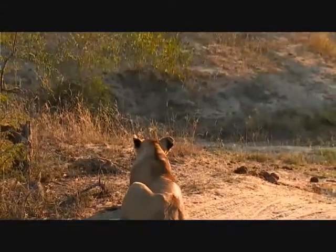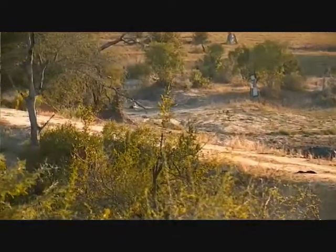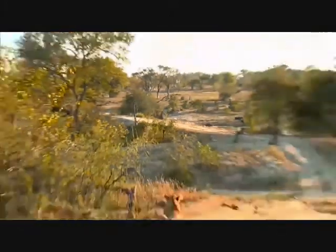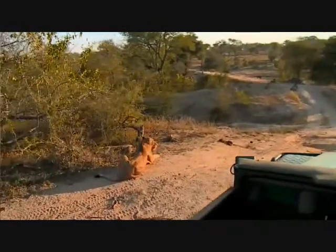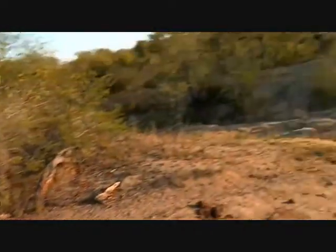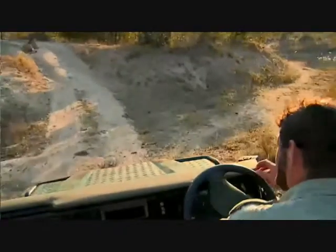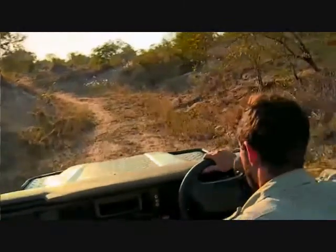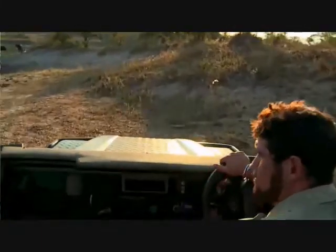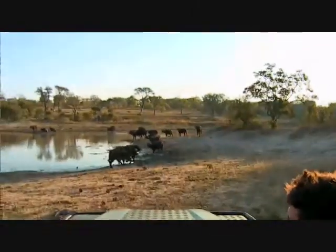The lioness on the dam wall's moving, Vian, on the far left. Wow, now the buffalo is certainly going to react because she's going down for a drink. So what we're going to do is we're also going to reposition and watch her drinking. We do just have to be careful that no buffalo run into us. It is a reality, and it has happened to me before.